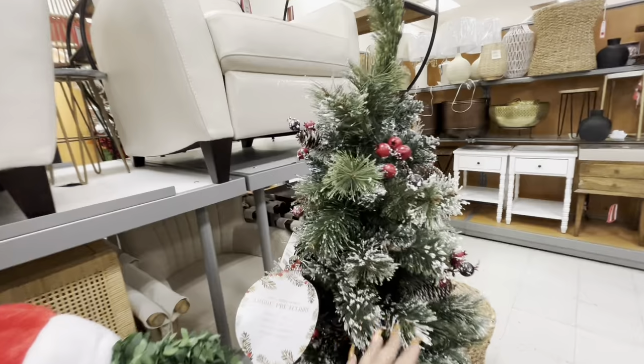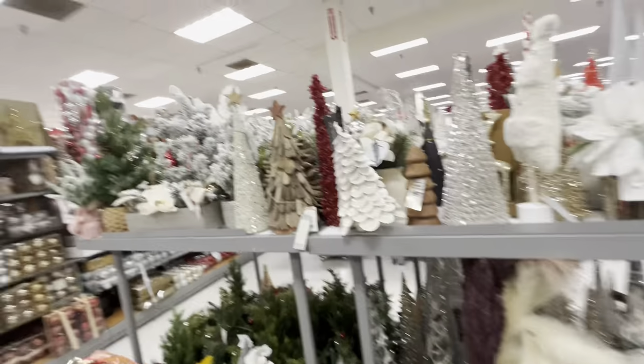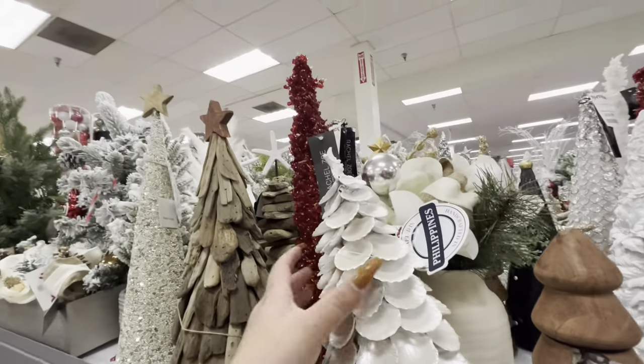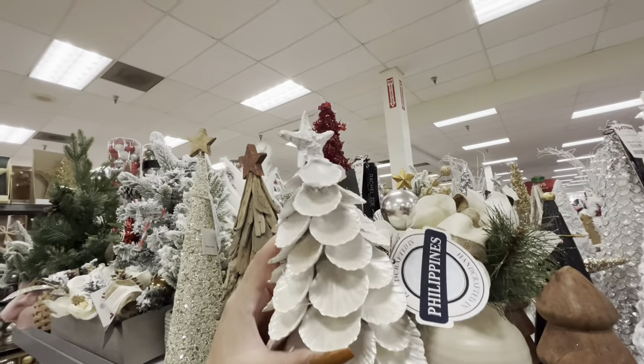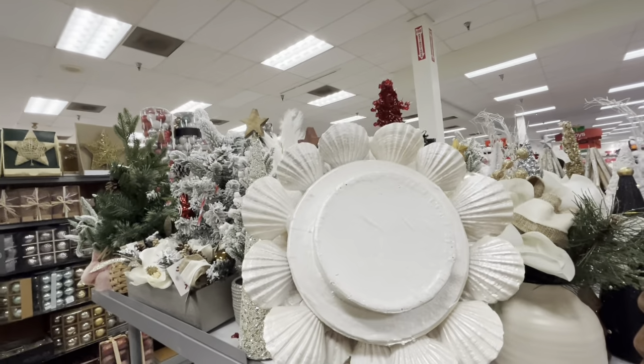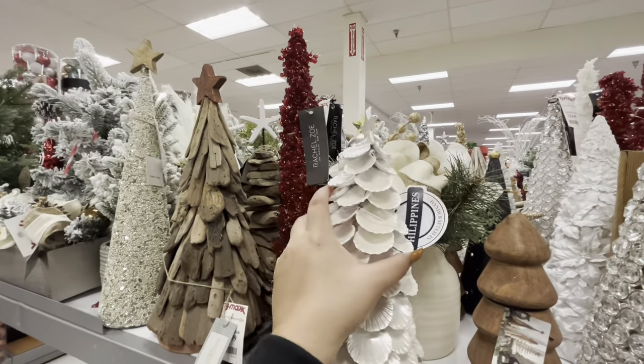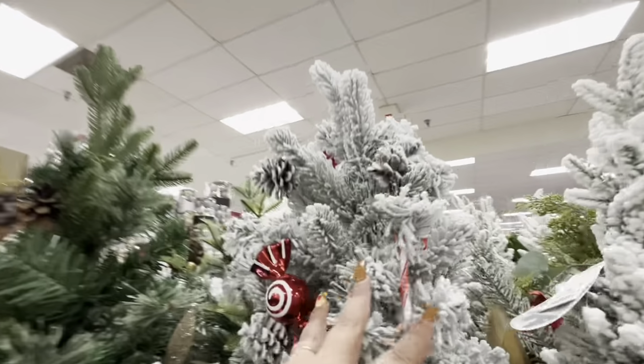Look, another Christmas tree, $100. So pretty. And then they have another like seashell tree over here. Look at that. For your coastal Christmas, $12.99. Look at the shells. Isn't that pretty? Wow. Oh, look at this one.